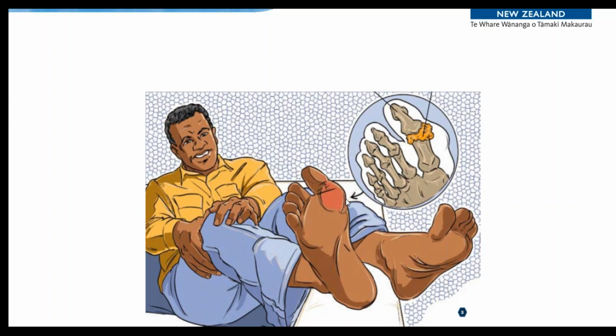But what I like about this picture is it shows gout from the outside, but then has this X-ray view on the inside, because the patients just see this on the outside. They take a bit of anti-inflammatory, it gets better, or they take nothing and it gets better. But they're not aware that permanent joint damage can be, and often is, going on underneath the situation. And it's this situation we're trying to prevent by starting preventive medication.